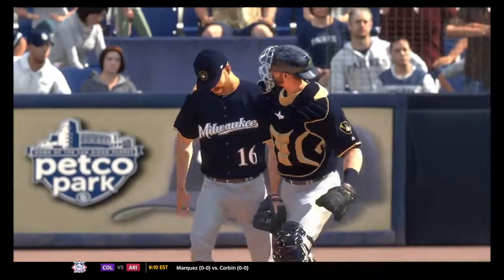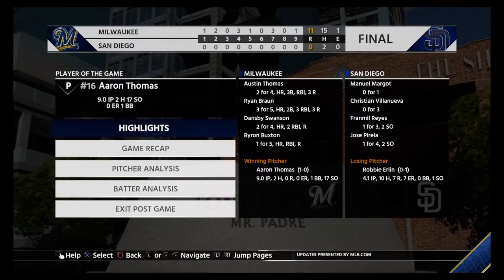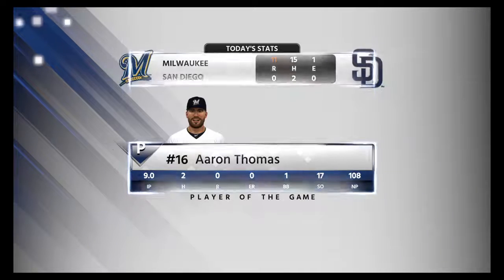So close to baseball history. 11-0 the final shutout total in this one. The Milwaukee Brewers jumped out to an early lead.